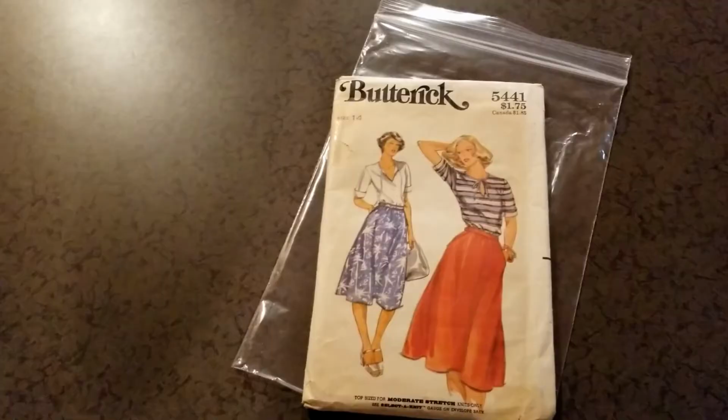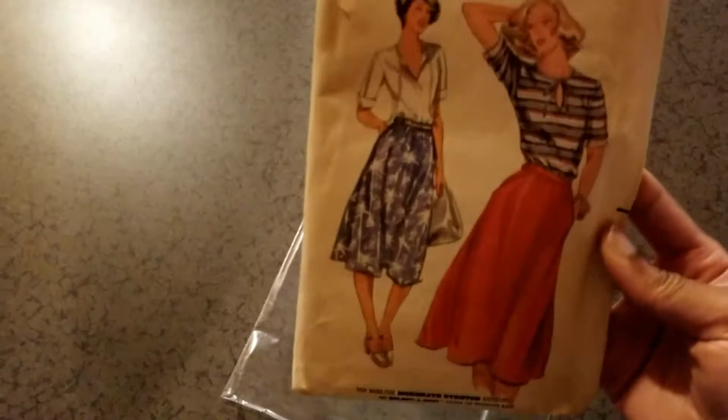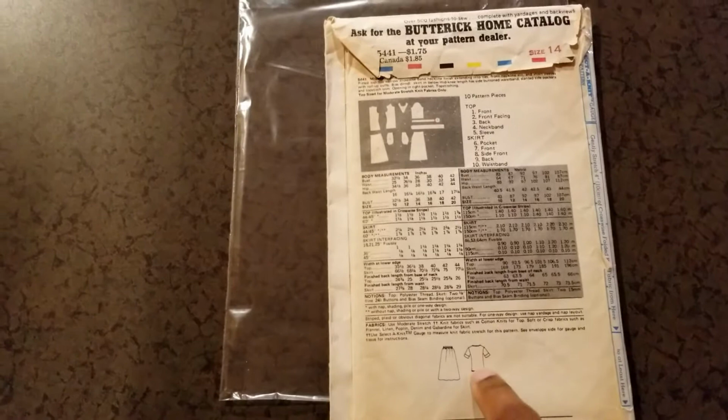All right, so tonight I'm going to be tracing out this pattern. It's Butterick 5441. It's a vintage pattern. And it's two tops. So I think what I may do is just go ahead and trace out... Oh, I'm sorry. It's one top and a skirt. I'm going to trace out the top. I haven't decided whether or not I'm going to make this skirt just yet.